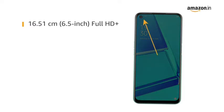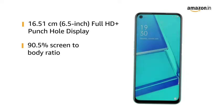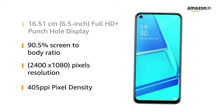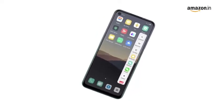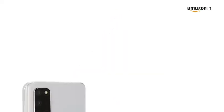Oppo A52 has a 6.5-inch Full HD Plus punch hole display with a 90.5% screen-to-body ratio for an uninterrupted and immersive viewing experience. With 2400 by 1080 pixels resolution and 405 ppi pixel density, the phone delivers vivid colors and clarity. The phone automatically adjusts screen brightness to prevent eye strain. It also comes with dual stereo speakers for an enhanced audio experience.